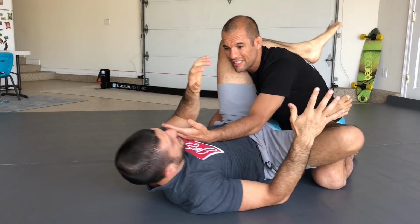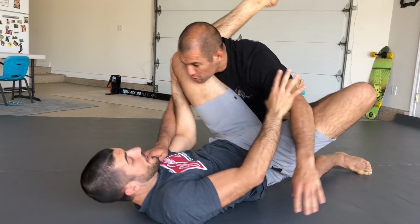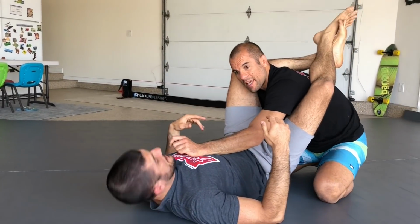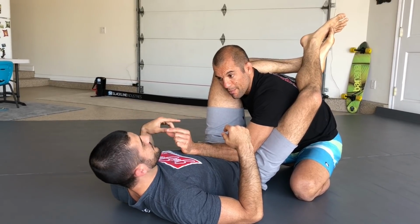Oh yeah, because Adesanya wasn't even catching the triangle. It was here, yeah. He was just in guard. And then suddenly it was like, boom, he just locked it because it was right there. Yeah, when he became triangle, it was only a very short period of time.